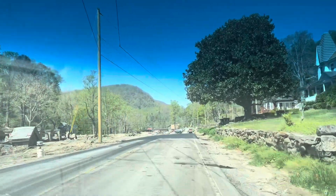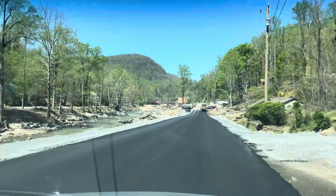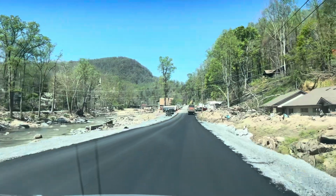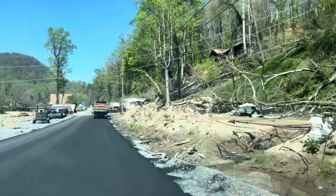Now, when I went down early into Bat Cave right after the hurricane, this whole area was basically inaccessible. This was where the mules and stuff came up through here to aid these folks, and you can see why.